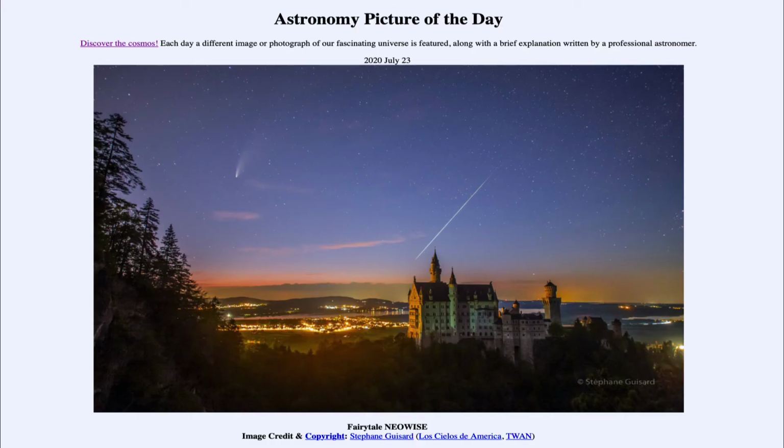One of the things that I like to do in each of my introductory astronomy classes is to begin the class with the astronomy picture of the day from the NASA website, that is apod.nasa.gov/apod. And today's picture for July the 23rd of 2020. Well, it is titled Fairytale NEOWISE. So what do we see here?